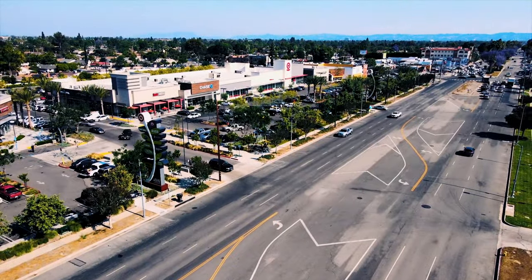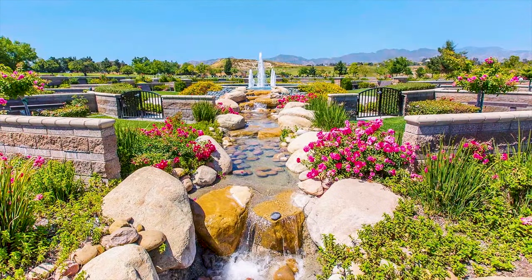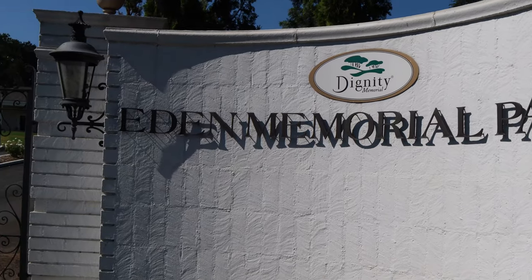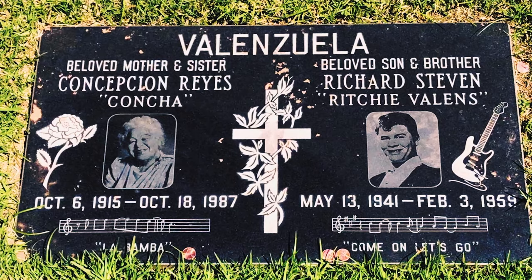This tree-lined street is notable for providing rare shade in our often scorching weather. Along with the Eden Cemetery, where Groucho Marx was buried, the San Fernando Mission Cemetery also holds Richie Valens.